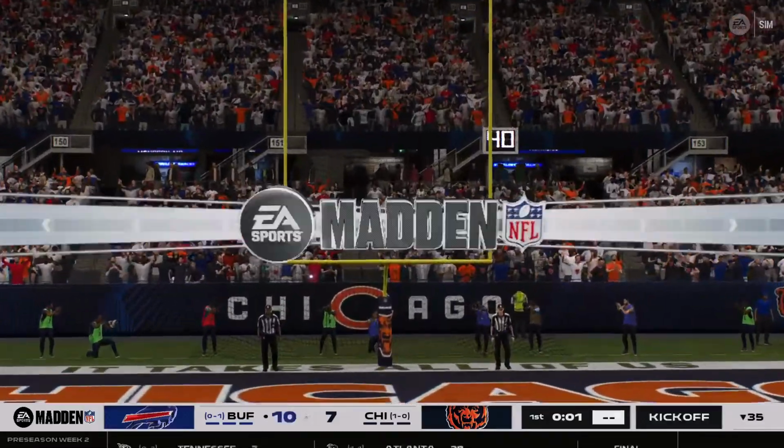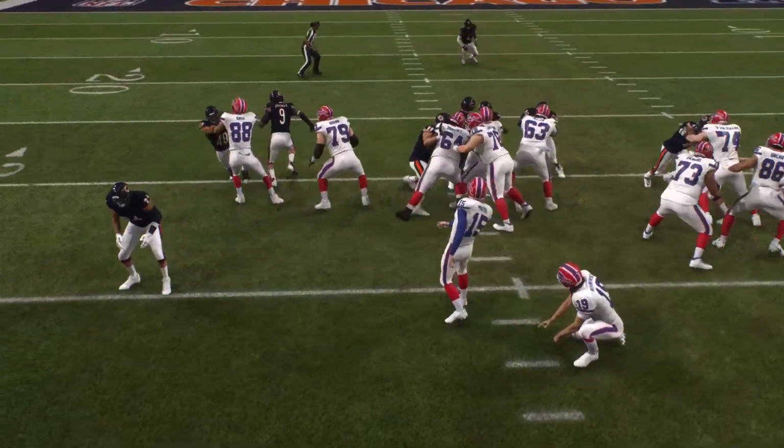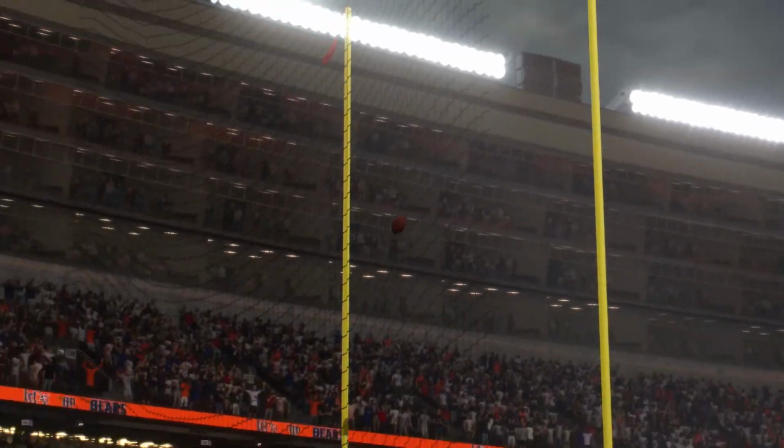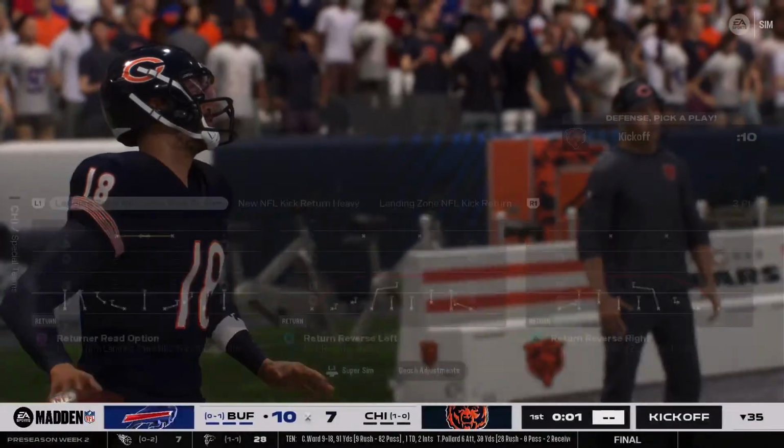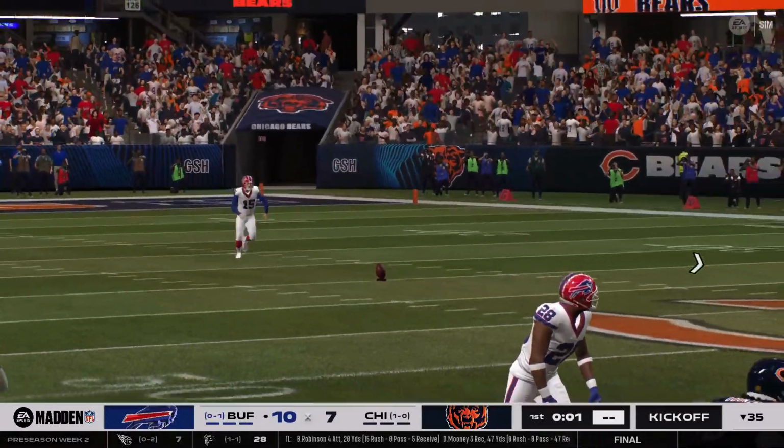Prater's kick is good. And the Bills have taken the lead. So they're able to end that drive with 3 points in this one-possession ball game. And ideally, you want to end every drive with points. Most quarterbacks would tell you, let's end it with a kick, right?